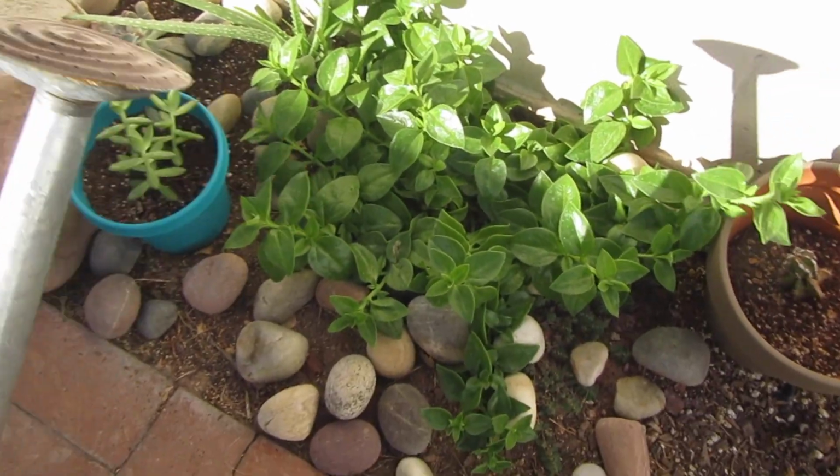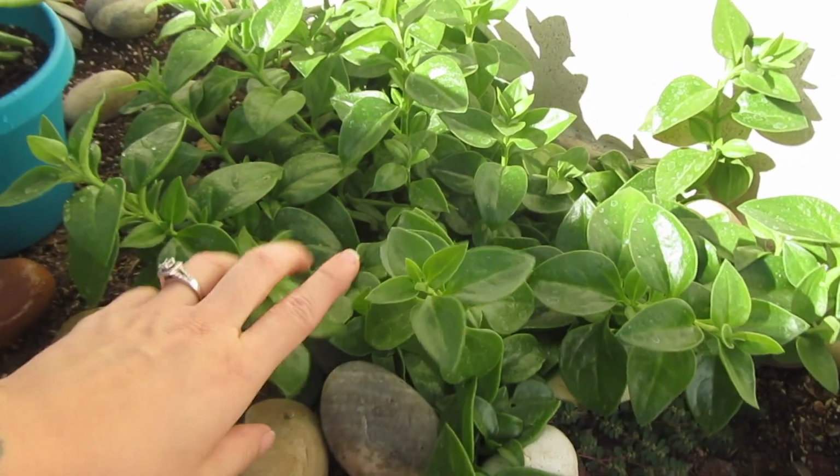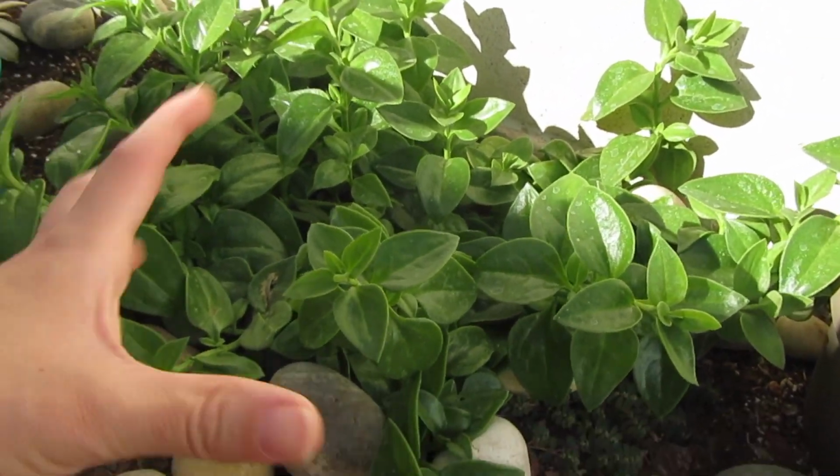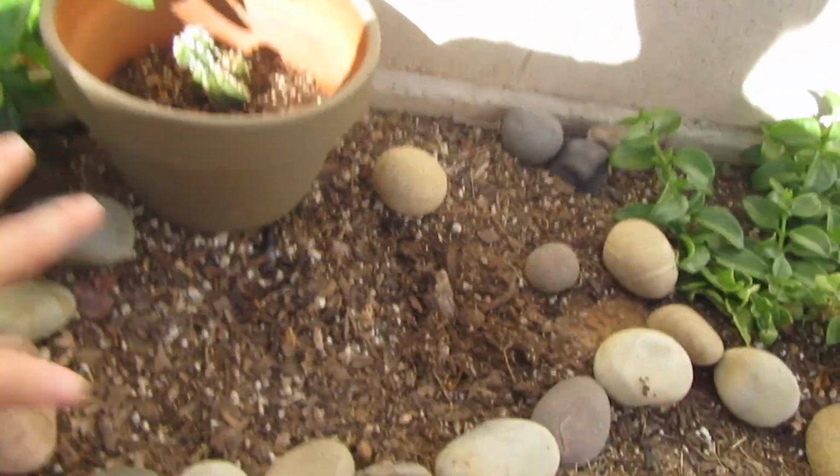Morning, guys. I'm actually outside right now watering my plants. So this guy is one of the first succulent plants that I planted when I first put him out here. There were three of them. This one's growing really nice. When I first planted it, I noticed when it started to bloom, it did have some pretty pink flowers. And over the summer it just kind of dried out and didn't really bloom anymore.